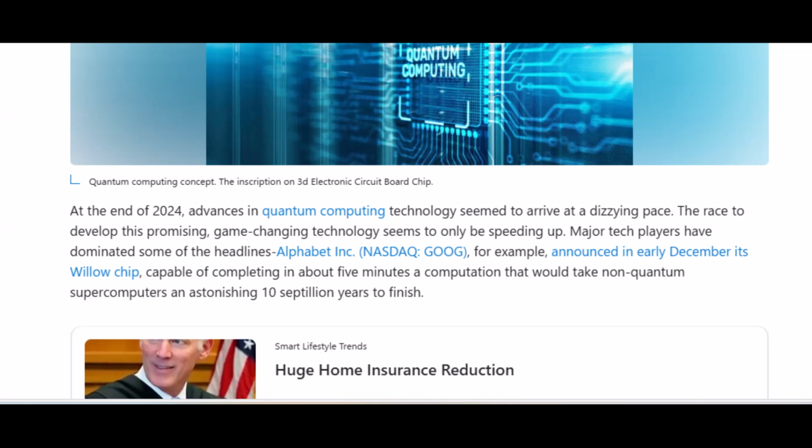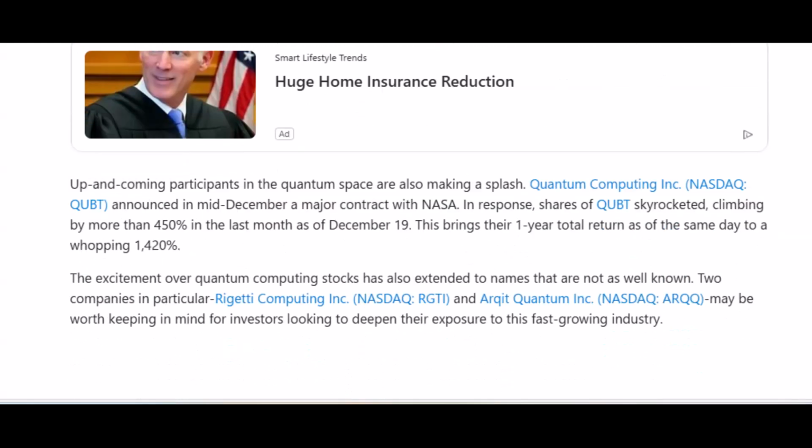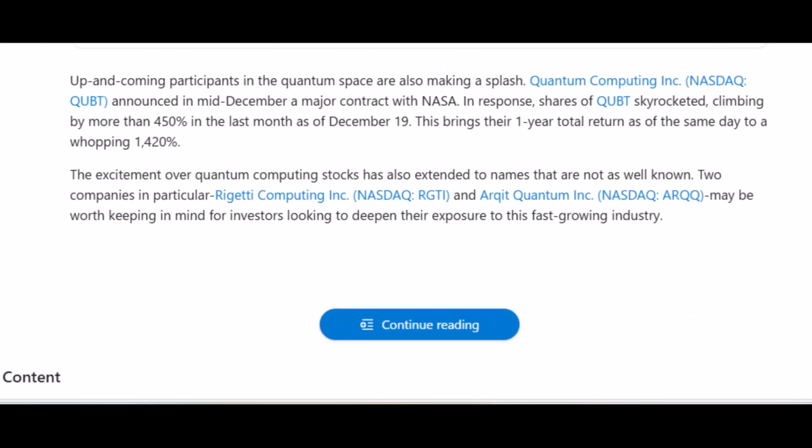At the end of 2024, advances in quantum computing technology seem to arrive at a dizzying pace. The race to develop the promising game-changing technology seems not only to be speeding up. Major tech players have dominated some of the headlines. Alphabet Incorporated, Nasdaq, GOOG, for example, announced in early December its Willow chip, capable of completing in about 5 minutes a computation that would take a non-quantum computer an astonishing 10 septillion years to finish, which is amazing.